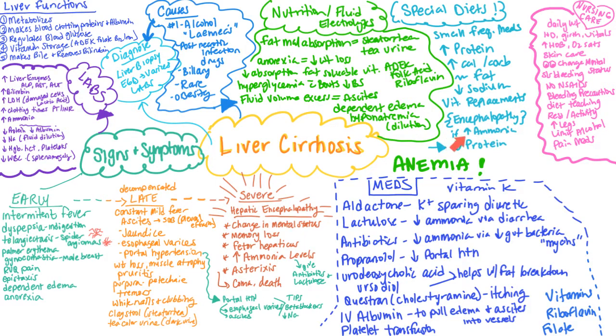So how do we know they have increased ammonia? We go down here and we see that they start having changes in their orientation or mental status, memory loss. They start acting goofy, have horrible, fruity-odored breath, and maybe some tremors here. Okay, so if we start seeing those symptoms, we'll indicate a need to decrease the protein in the diet at that point. So it'll change from high to low.